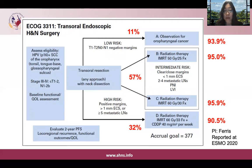Ferris last year at the ESMO conference. And you can see this is an interesting combination of two cohorts and a randomization. Among those patients with low risk characteristics up to T2N1, they were able to have observation. Remember, this is by 7th edition. Among those patients with high risk characteristics, positive margins, or extracapsular extension, or over 4 lymph nodes involved, they had chemoradiation with 66 gray and weekly cisplatin. And then finally, in the middle, over half the patients were able to have a randomization between 60 gray versus 50 gray of the radiation.